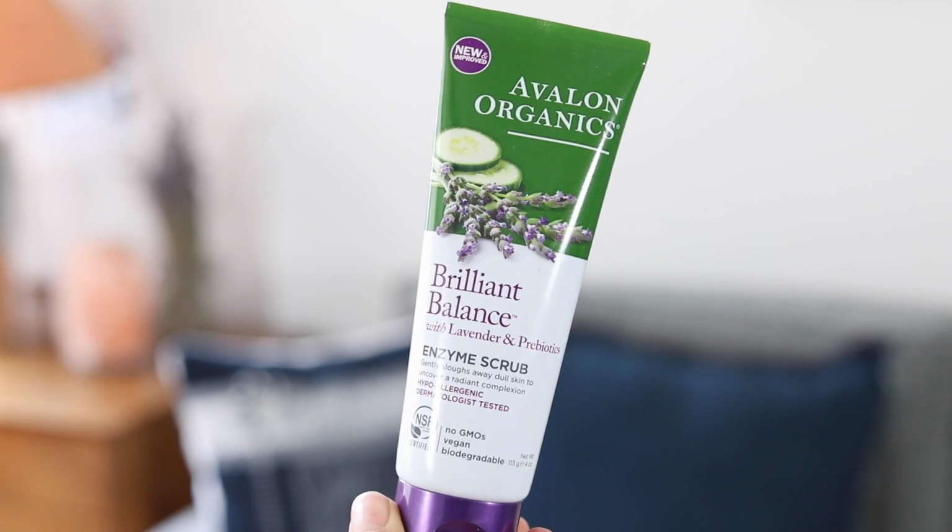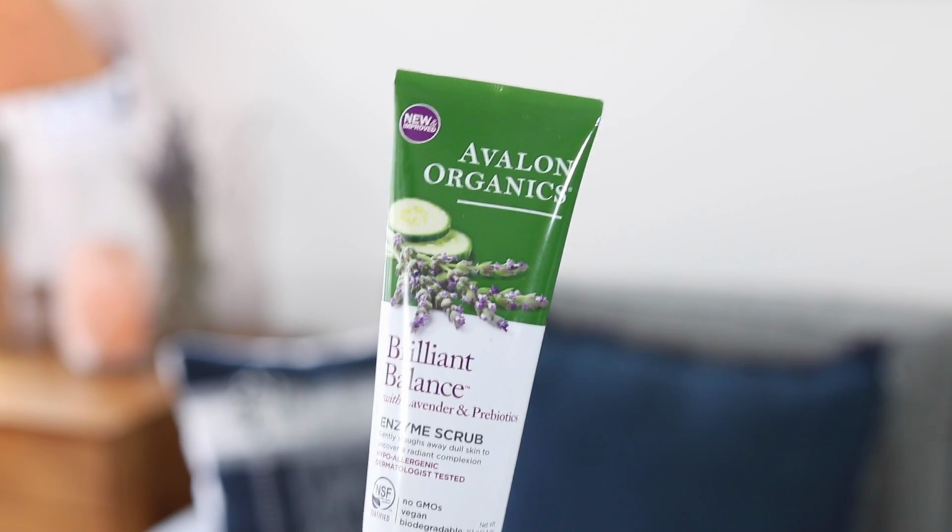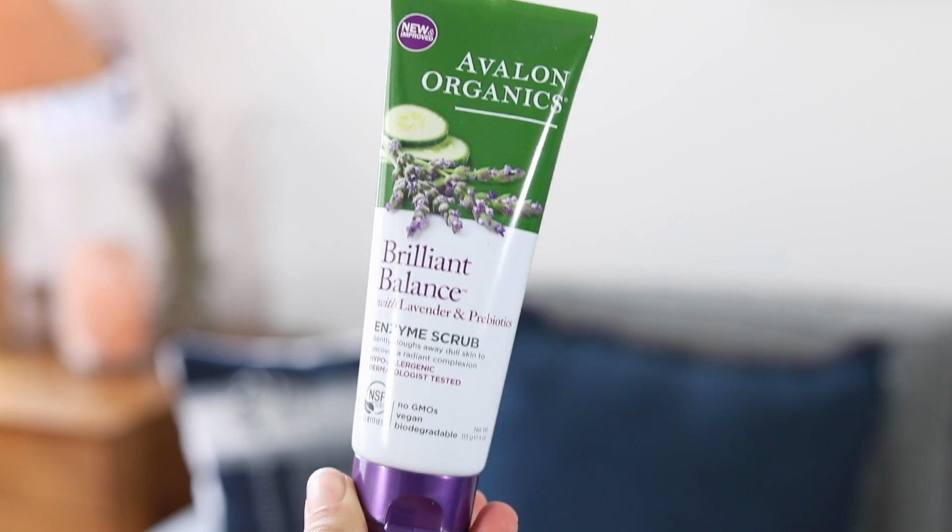I also try to exfoliate a couple times a week, so maybe once or twice a week. I either use an enzyme peel or I use a gentle scrub. So this is the scrub that I love. It's from Avalon Organics. I want to say basic brand, but not basic brand. It's kind of like a lower end brand, but still really high quality. Everything that they use is organic, just like the name says, Avalon Organics.